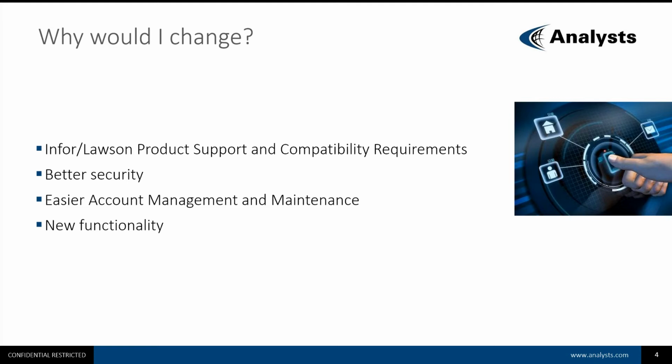So first of all, some of the Lawson products will require ADFS. One prime example is Mingle 12. ADFS will also provide you better security because your Infor application never gets the name and password. The actual name and password is only handled by a Microsoft application, meaning ADFS itself.